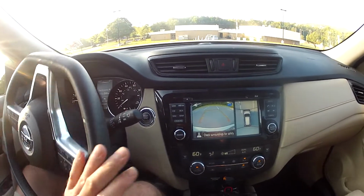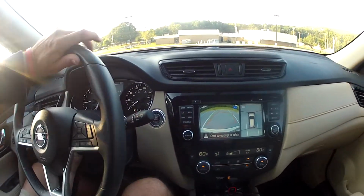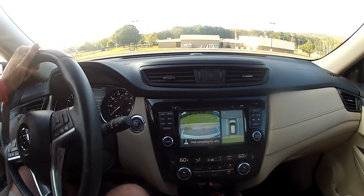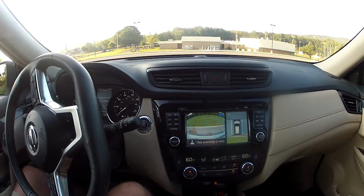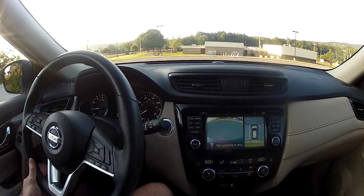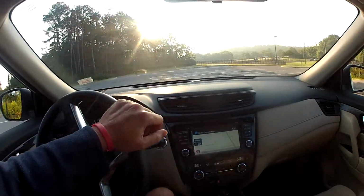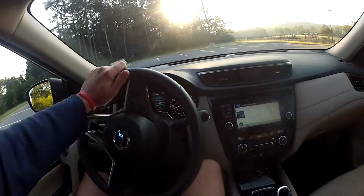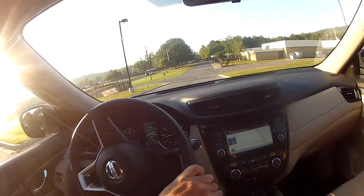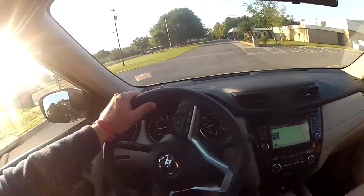So when pulling in garages or other tight spaces, check that out. Beautiful. So yeah, that is very, very nice, especially for an upcoming young driver that's going to be needing to park in the high school parking lot or any other parking space. Might save a bumper or two.